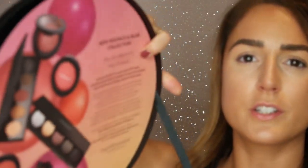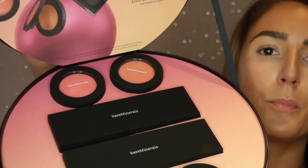Without further ado, let's jump right into it. So I got this PR box from bareMinerals probably a month or two ago now. It has the beautiful Hailey Bieber on the front. She is currently their brand rep and I really love this partnership. When you open up the package, there is just all of the info up here and then the products. So there are 4 blushes and then 2 palettes.